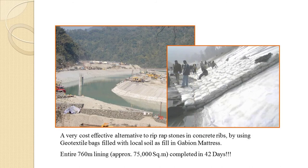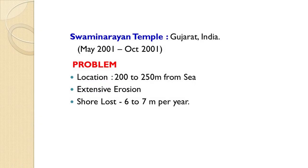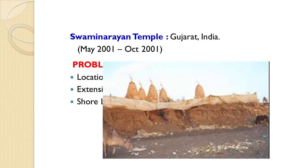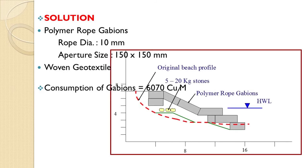This is a picture of the gabion. Inside that you have got bags. And then show studies in Gujarat. There was an erosion at Valsad district, Tithal, Swaminarayan Mandir. There is a kind of erosion. It was threatening the temple. So this was planned. This was a structure. This was an erosion profile.